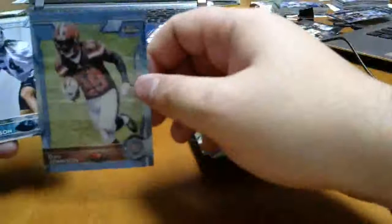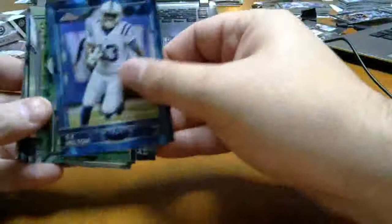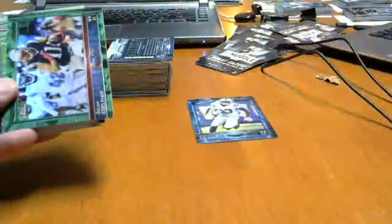Marcus Peters, Dez Bryant, J.J. Watt, Duke Johnson, Blue Wave, Shaq Thompson, there's definitely something going on. It's either a blue, something with the K's, because these are all blue, but they're not numbered. T.Y. Hilton, not numbered.